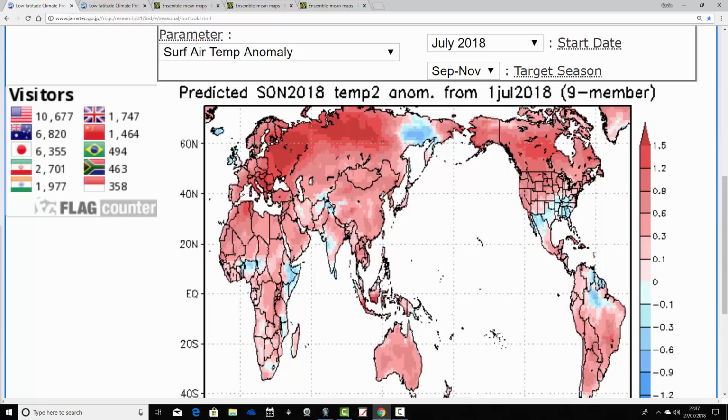Jamstech comes up next. So this is a temperature anomaly from the Jamstech IOD model. Most of Europe is roasting. The UK and Ireland, actually, are one of the cooler places in Europe this autumn. Close to average for England, and maybe even going a little bit cooler than average for Scotland and Northern Ireland. Notice also Iceland is forecast to have quite a cool autumn. Overall, though, much of Northern Europe is looking fairly warm with the Jamstech model this season.